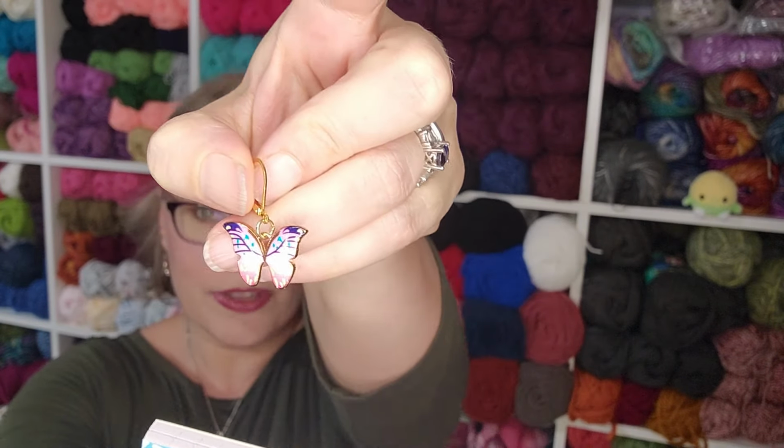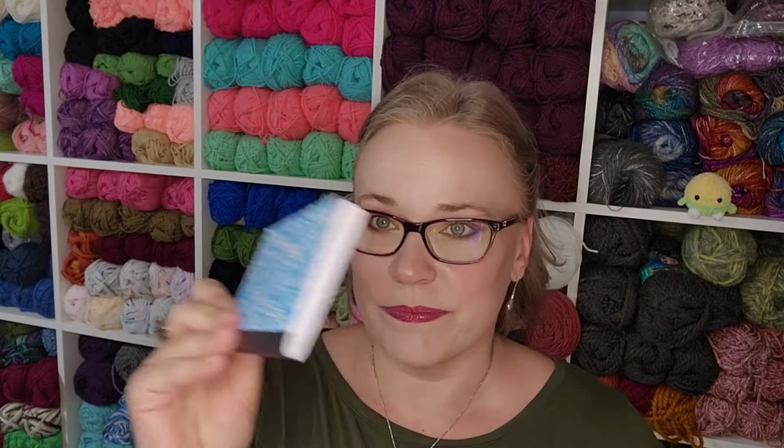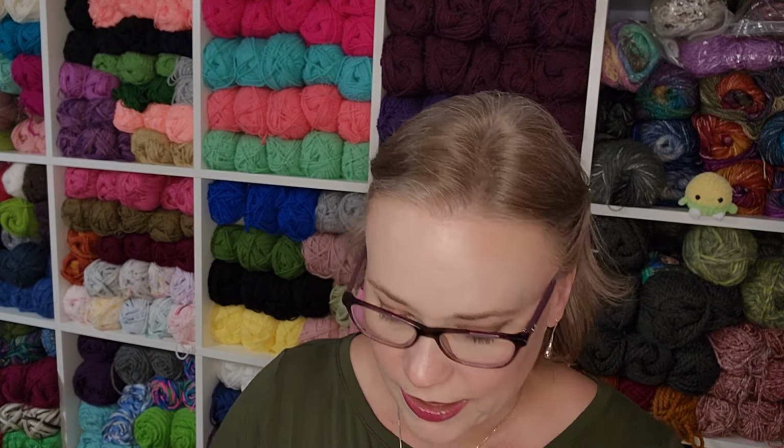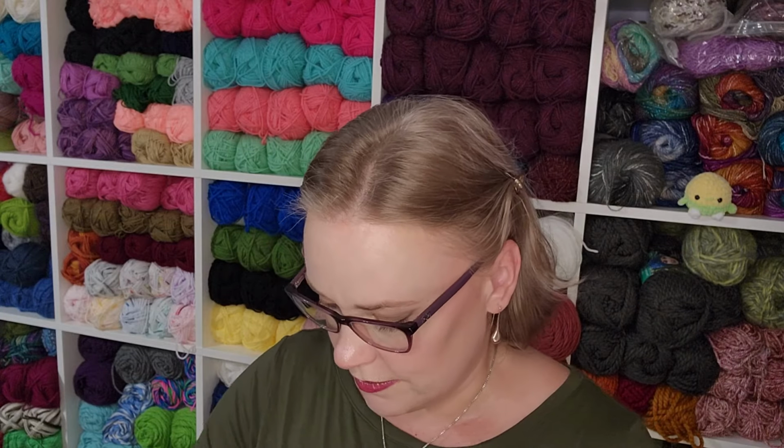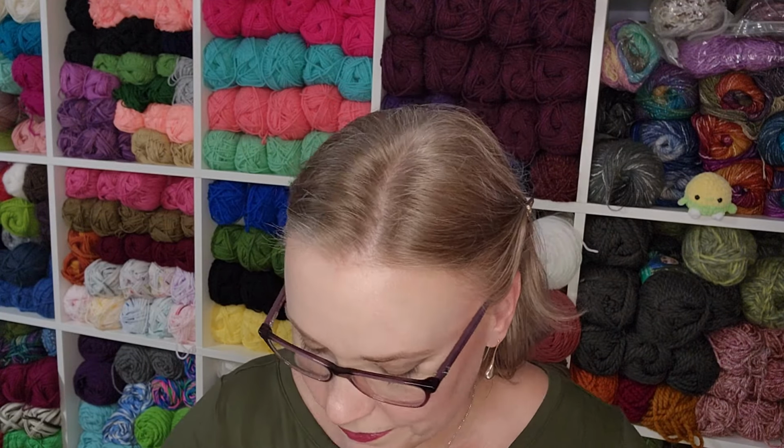I keep trying to angle this light. I'm still not very good at getting my lighting right. I keep trying to angle it so I can not have glare on my glasses and not have glare on anything shiny. And I'm still not winning that.